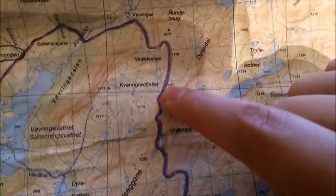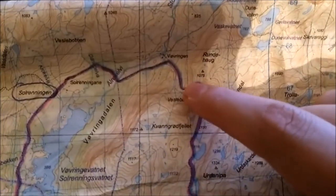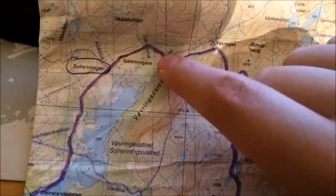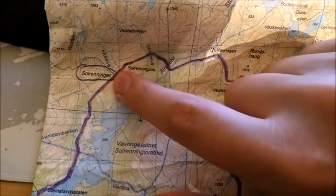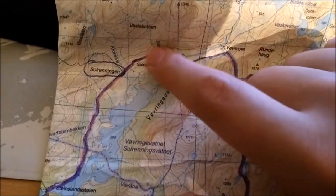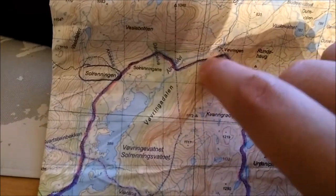Because it's a long distance, so it took some time. And then we walked over here, across all the mountains, and got to this place. And this last part was so long. It took forever.